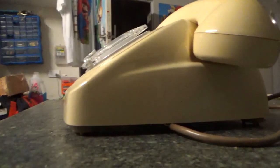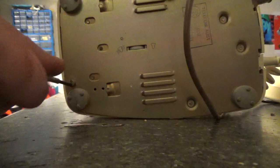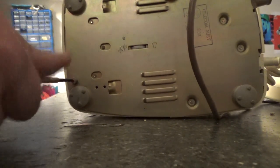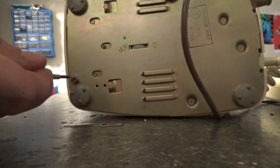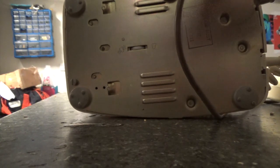Now what I'll do is I'll show you on the inside. To get these phones apart, they're very simple, simpler than the British 700 series. It's got that Western Electric type design where you have two screws on the base underneath and it just comes off. Now this is set up as a 2-wire system phone because I set it up that way, because you can set these up as 2-wire from the original 3-wire system.